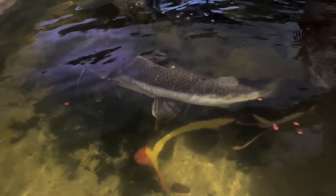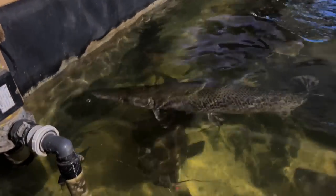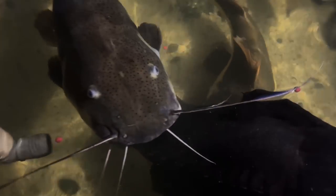So sick, so cool. Peroon sharks going crazy. Wow. The gars are going out of control. Pellet eating gars, by the way, which is tough to get going. These things are predators. Look at the big kitty. This tiger shovel nose is out of control. I got it. Look at that.